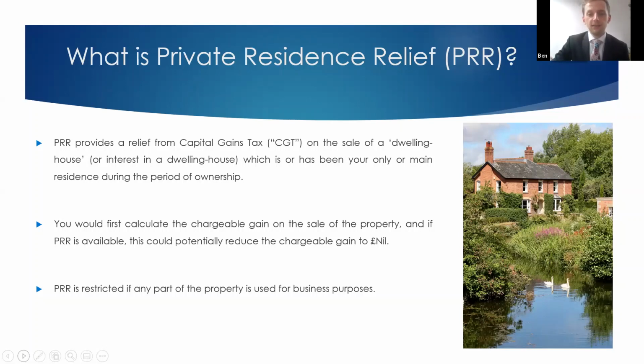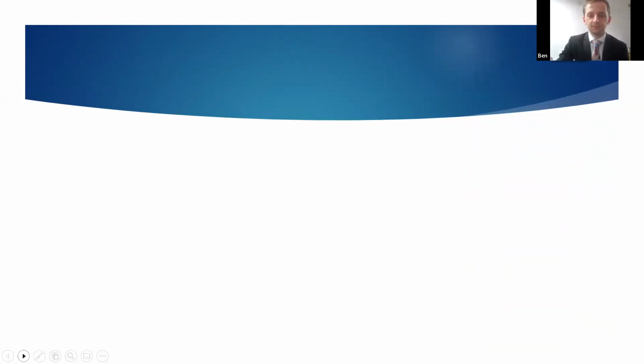Now, where part of the dwelling is used exclusively for the purpose of business, further consideration needs to be made, as any chargeable gain on disposal may need to be apportioned to take into account only the non-business part, and we would therefore may restrict private residence relief. I won't be talking today about home offices or building a separate home office in the garden, but get in contact with me after this recording if you want to have a chat about this.